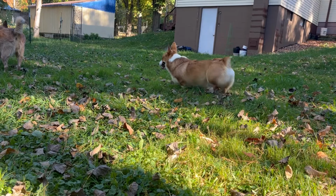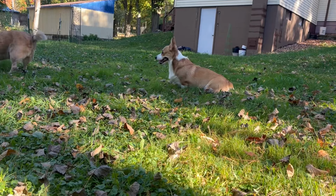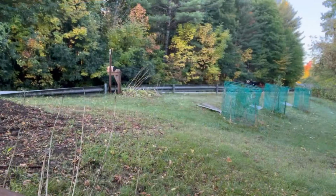I'm definitely going to miss gardening. I'm not going to miss preserving any food, that's for sure. But it was definitely worth all that hard work.